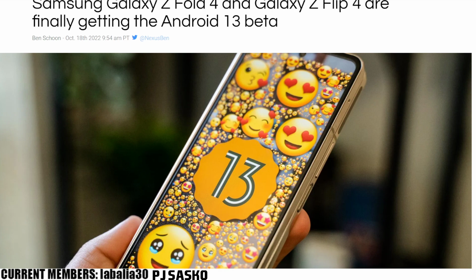Now the cool thing about Android 13 is it kind of expands on Android 12L, a software we've been talking about very much. Android 13 expands onto that. It adds more optimized software for large screen and foldable devices, and of course that is an absolute W when you have a Galaxy Z Fold 4.